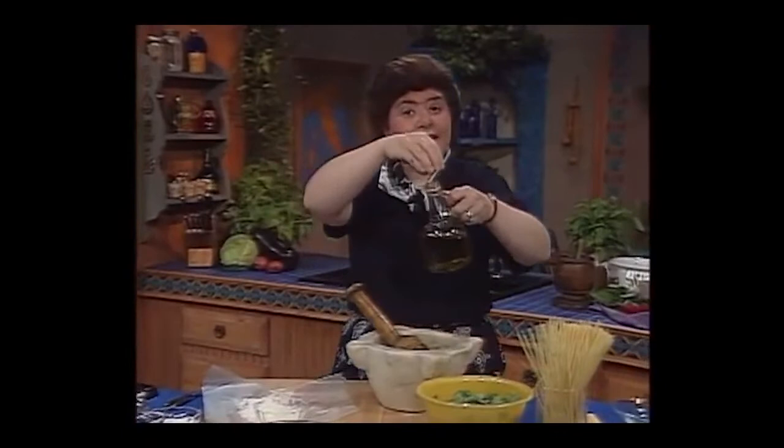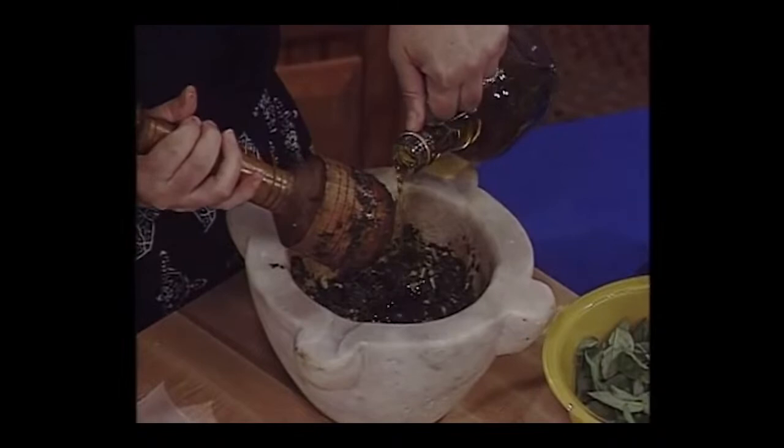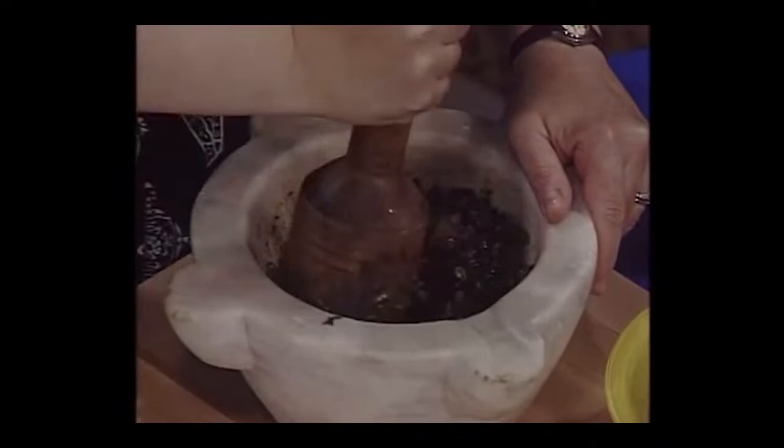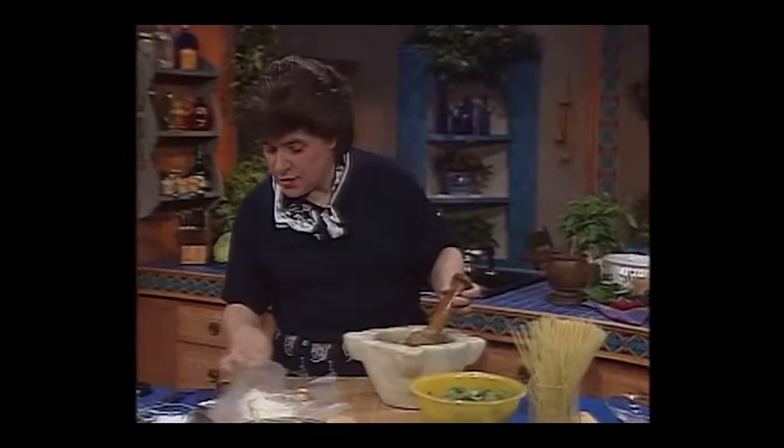You want to add some extra virgin olive oil. And you do that a little bit at a time. You probably want a half a cup of extra virgin olive oil for the 1.5 cups of packed leaves that I started out with. So continue on like this. You see, and now it's starting to get there, but it isn't there yet.